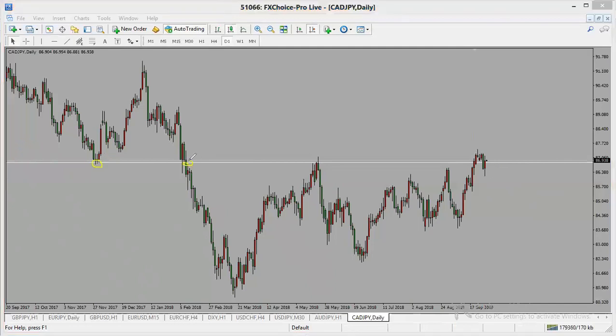Can you explain again why you are saying that it is actually broken, where the current price is? Why are you saying it has actually been broken now?